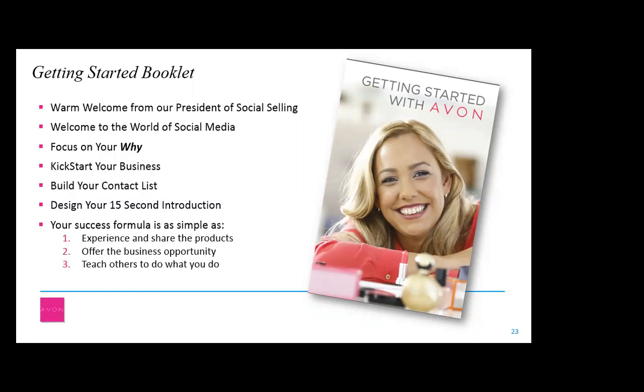Focus on your why. So it's going to really help them think about why they really want to be here. It's going to kickstart their business, help them to build that contact list, which we all know is step 1, and then design the 15-second introduction, help them with that process. And then your success formula is as simple as, and we want to use that 1, 2, 3 again, experiencing and sharing the products, offer the business opportunity, and teach others to do what you do. So very excited about that update to the Getting Started book.